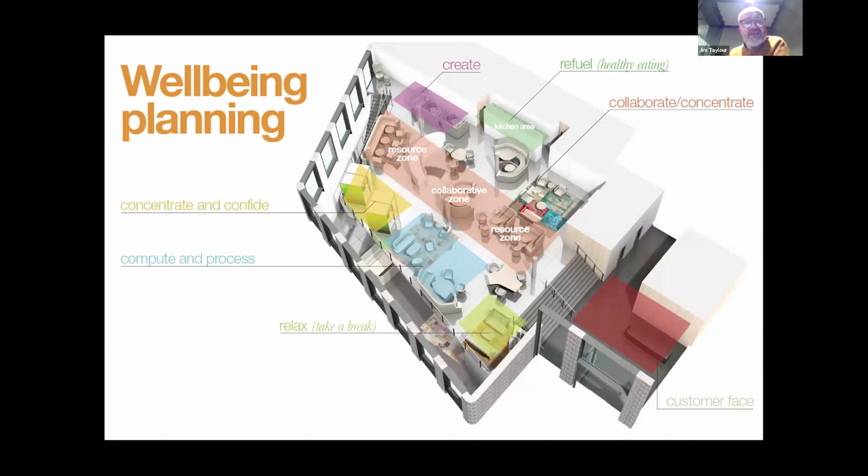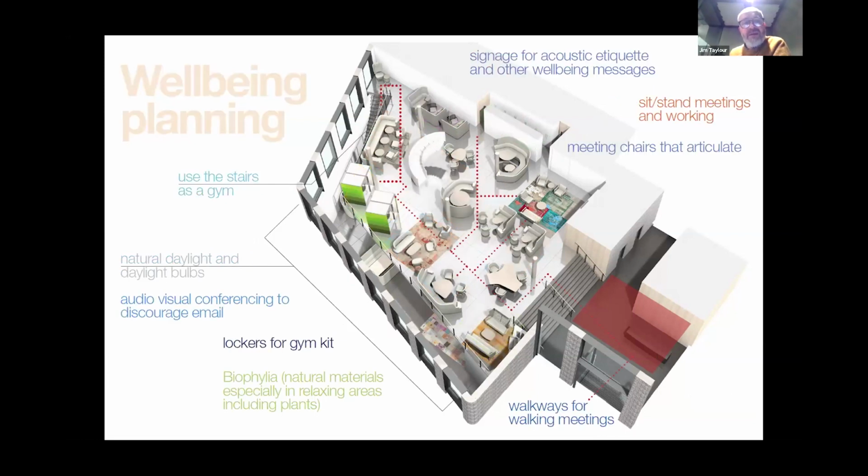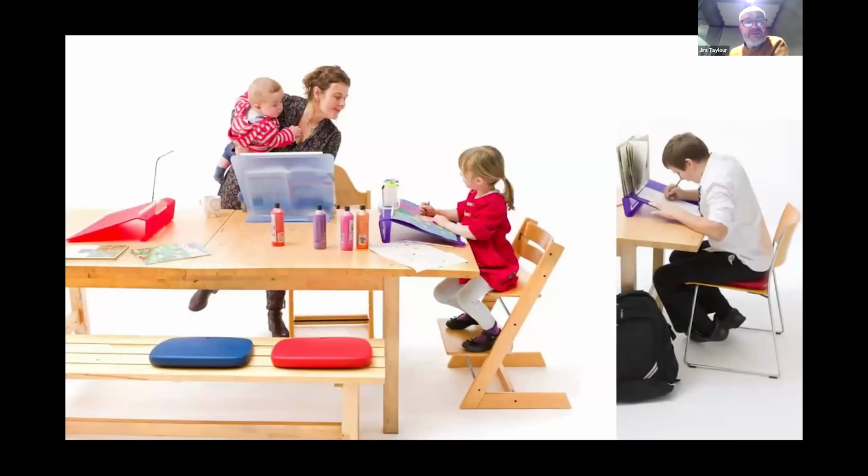I'm not suggesting this is a classroom. This is a view of one of the spaces we've looked at, but just providing a few alternative spaces, whether you want to concentrate or whether you want to collaborate, or whether you need to rehydrate, is just thinking about different spaces, either inside or immediately outside the classroom, where you might keep the active learning going, which again improves concentration.